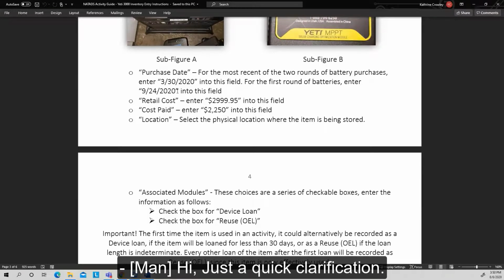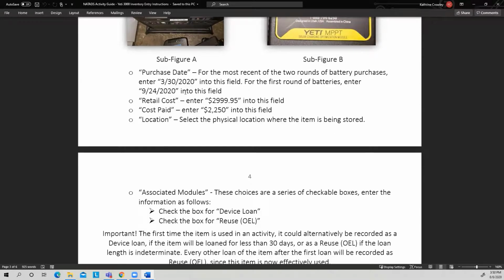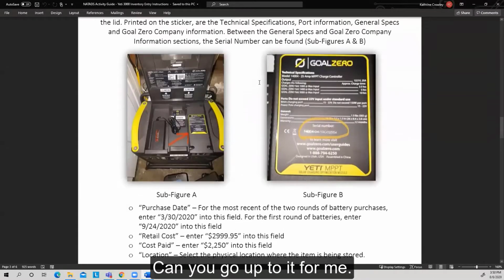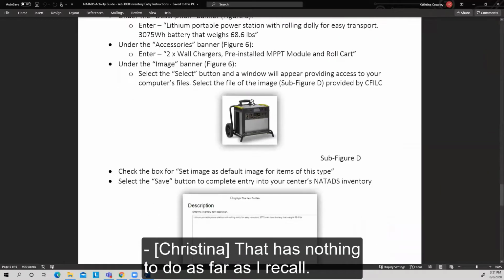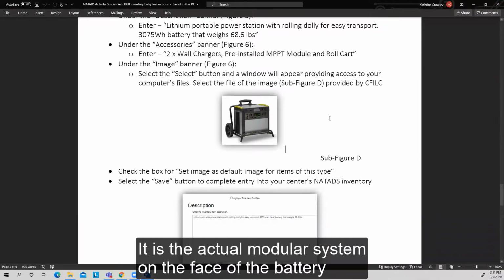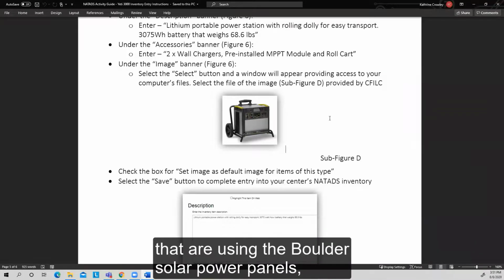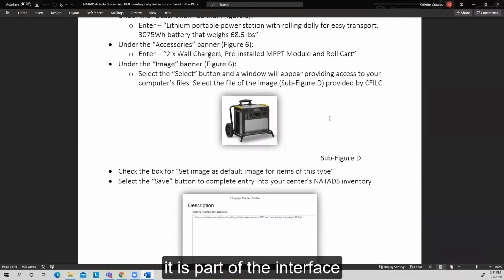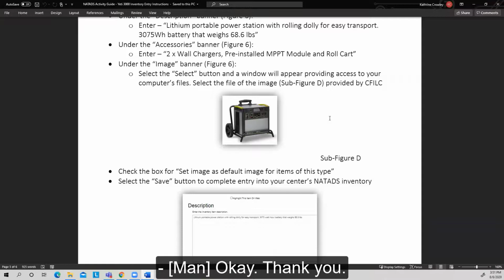Hi, just a quick clarification. The MPPT part of the Yeti battery, is that the interface for the solar charger, or is that something else? That has nothing to do, as far as I recall, with the, yeah, it does not. It is the actual modular system on the face of the battery. It does not have to necessarily do with the solar panels, but for those of you that are using the Boulder solar panels, it is part of the interface that the solar panels are a part of. Okay. Thank you.